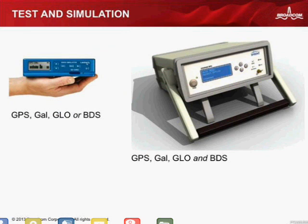So the Race Logic product, the LabSat product, the little blue one, can support either GLONASS or BeiDou, but not both at the same time. And the Spirent product is differentiated by the fact it can support both GLONASS and BeiDou, because those are on different bands, different frequency bands.